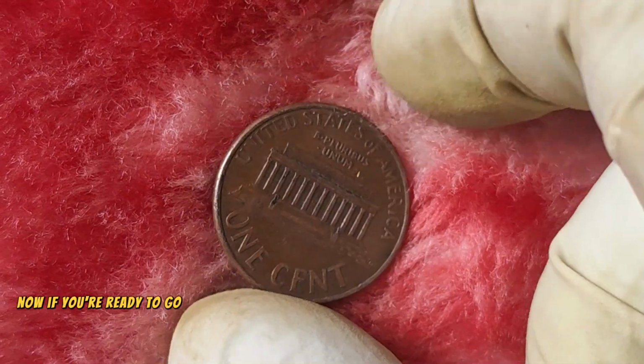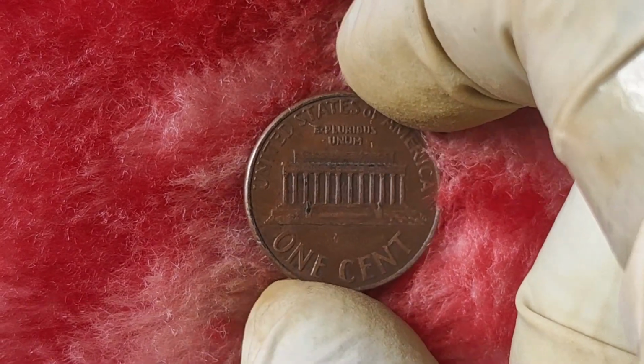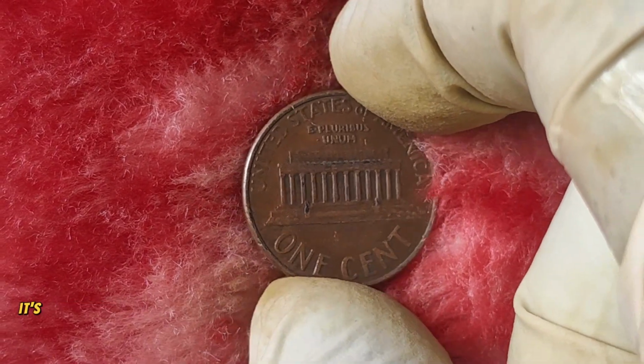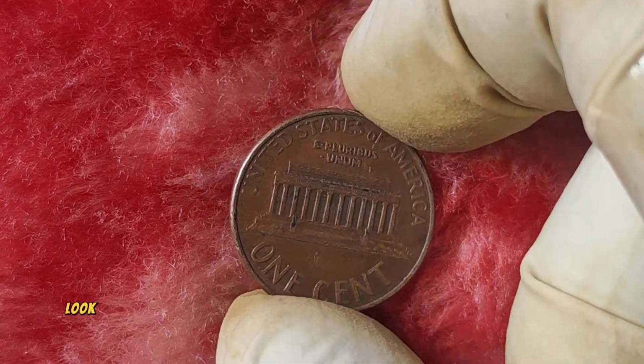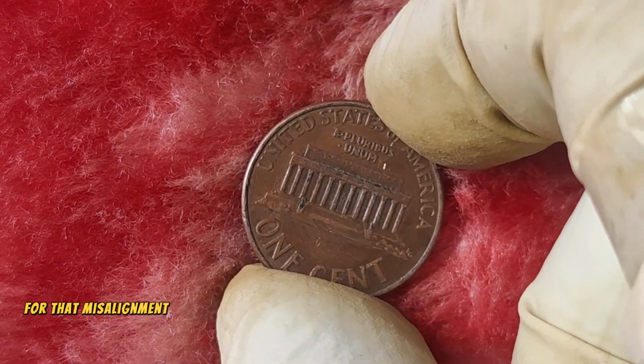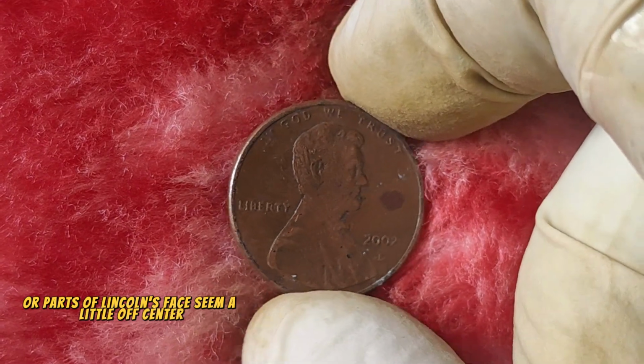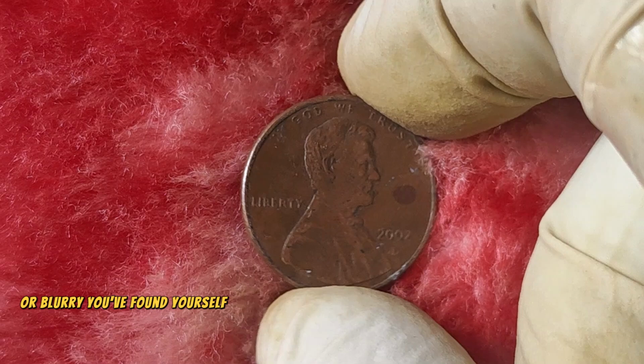Now, if you're ready to go treasure hunting, here's what you need to know to find your $1 million penny. Check out the mint mark. It's gotta be from the Denver Mint. Look for that D. Then, make sure you're checking the edges for that misalignment. If the date, or parts of Lincoln's face, seem a little off-center or blurry, you've found yourself a winner.